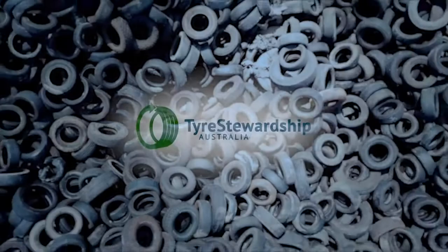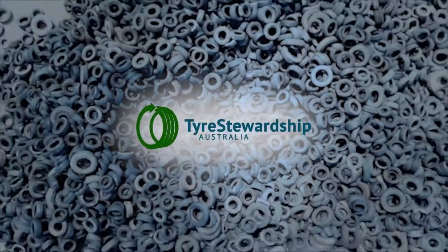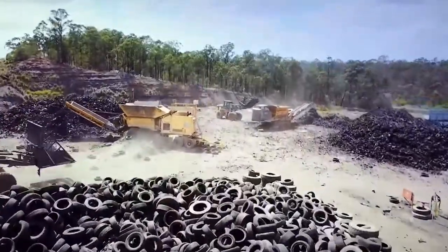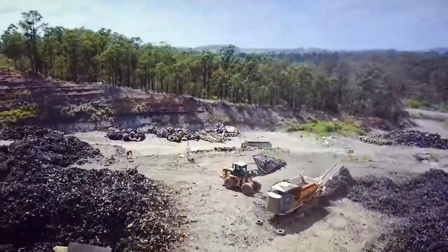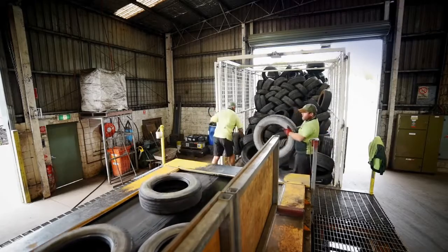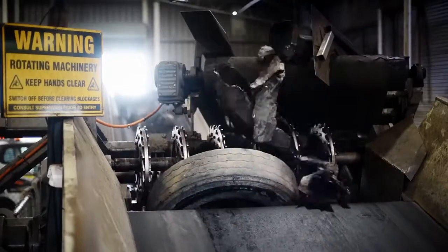ProtectiFlex has partnered with Tyre Stewardship Australia to source used, recycled tyres that make up a major component of the product. It is the role of TSA to work with organisations and products like ProtectiFlex to see more rubber crumb being used in alternate markets than we've ever seen before.